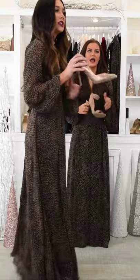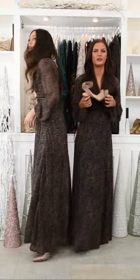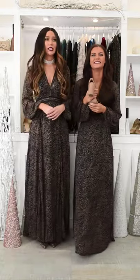Can someone tell me the heel height on these? I'm looking it up right now. Also with the comfortability of heels. 4 1/4. Sorry, you're 6'1" right now. No, you're fine. I am 6'1" right now, thank you.